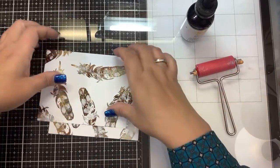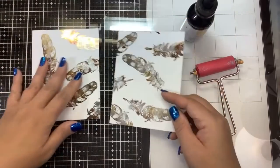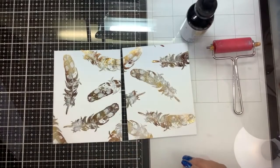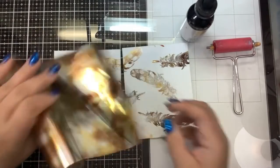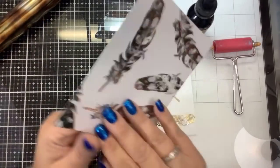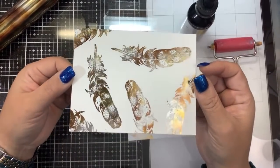So I stamped up this stamp, and you want to let it completely dry, which doesn't take very long, and then I ran this through with the same bronze foil here, and you can see that it looks like it foiled pretty well. It does a pretty good job, but again, you're not going to get 100% foiling.